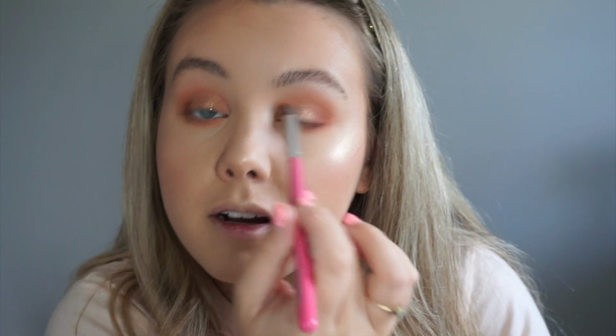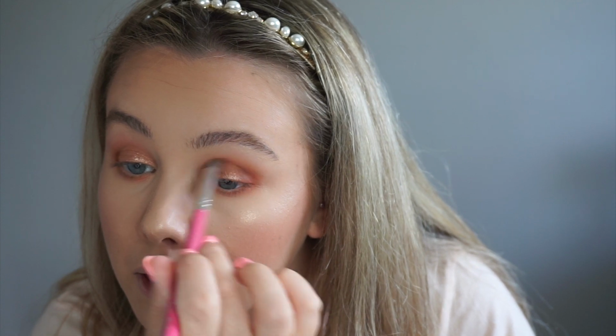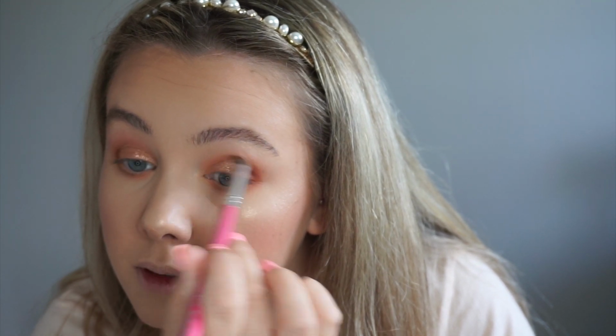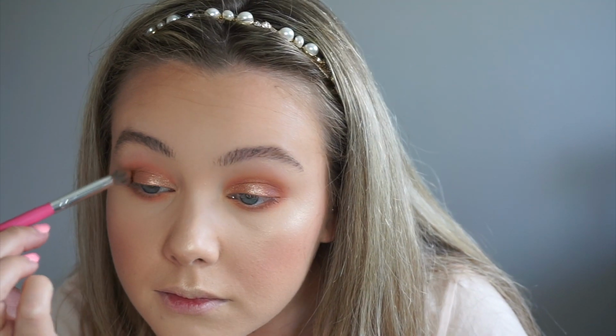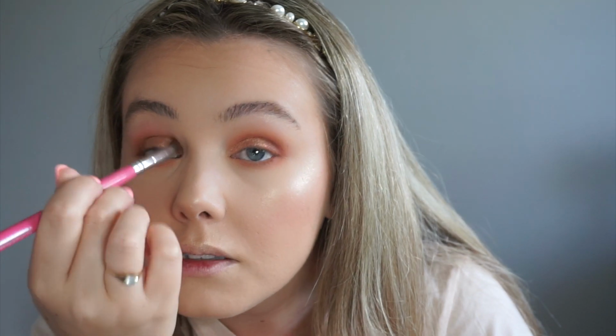And then quite low, I'm going to blend that across my crease. Really quite low. You want it just above where we put that pigment. Like that. And then that's just going to add that little bit of extra depth.